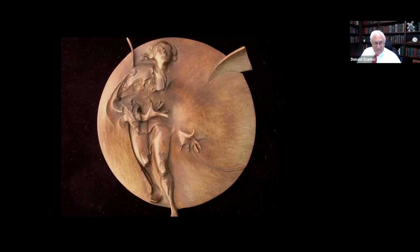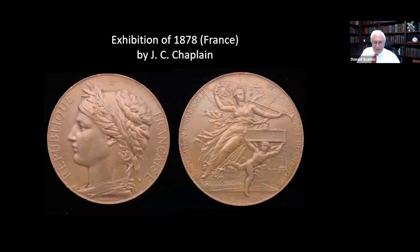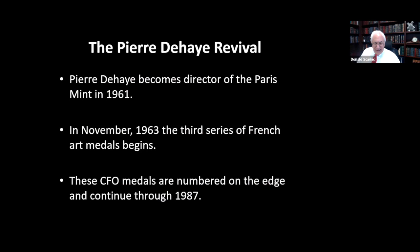By the early 1960s, the art medal was reborn, and modernism, with all of its corollary isms, was the trend. The medal had finally left the world of the decorative arts, where it had been since the Paris Exposition of 1878, and rejoined sculpture. The appointment of Pierre Duhay as the director of the Paris Mint in 1961 was second in importance for the contemporary art medal only to the creation of Feedham in 1937.